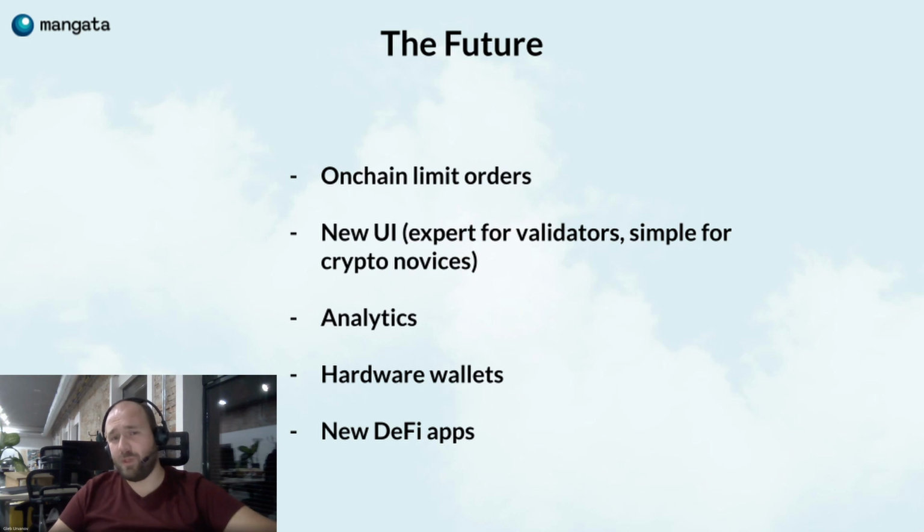Another important thing, critically important, is hardware wallets. And if you are not using those, I really encourage you, literally every one of you, to use hardware wallets to hold your crypto. That is really important to keep your funds safe. And safety is one of the core ideas of decentralized finance. That is why we are using decentralized exchanges. That is why we are using tokens and not just trusting centralized solutions.